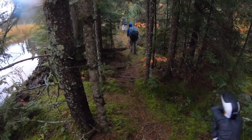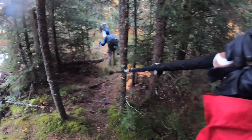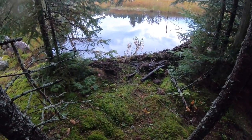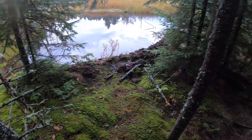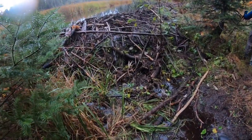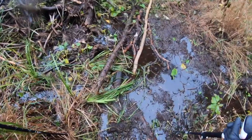And it's messing up our trail, and we're trying to navigate, but the trail appears to just go right through water. And that's what the dam looks like. Look at that beaver dam. That is magnificent. Okay, whoa, oh my gosh.